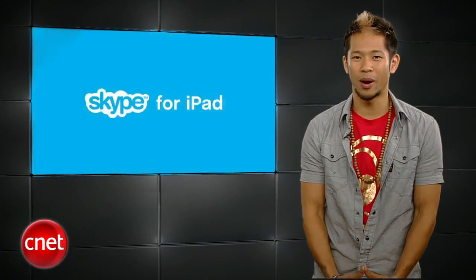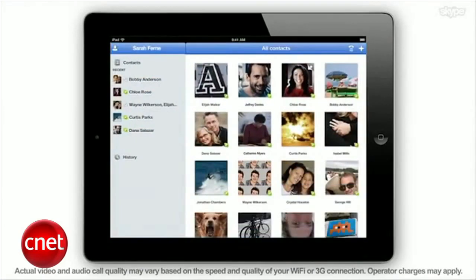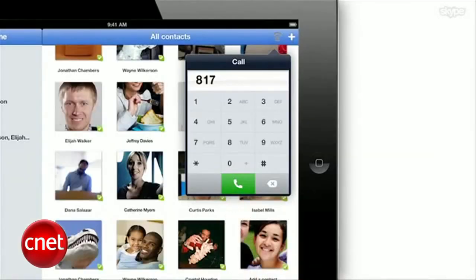All right, let's check out some quick bites. Skype for the iPad is free. It's officially here and optimized for the iPad after a premature release. It works over both 3G and Wi-Fi, allows for two-way video calling, and you can use Skype credits to call landlines and mobile phones directly.